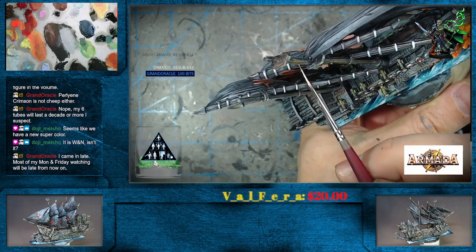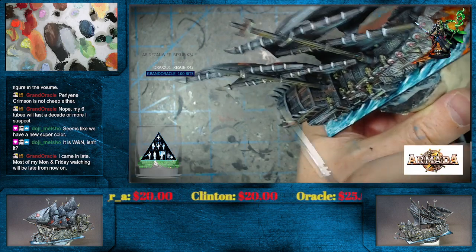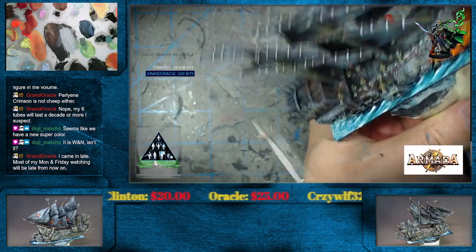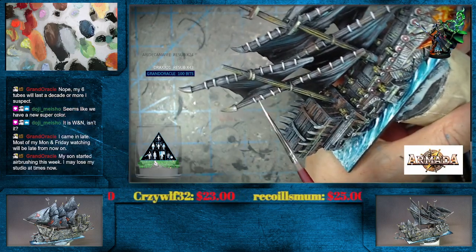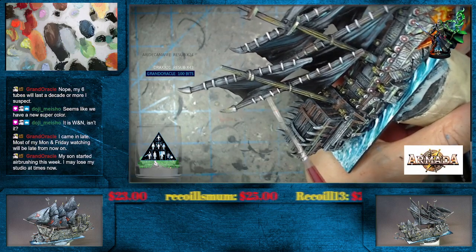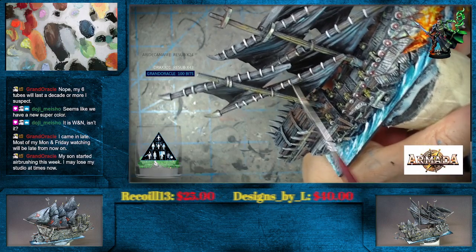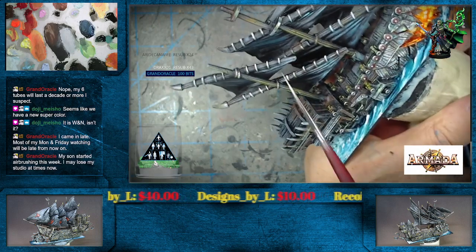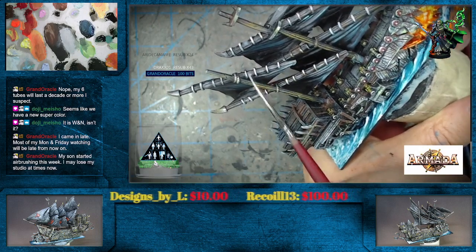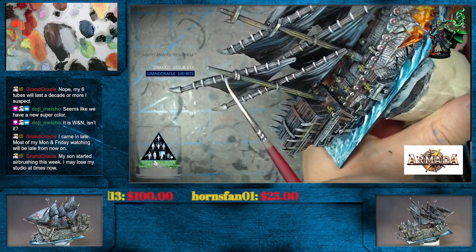Let's throw some of this in here now, a little bit there. A little more light on the spar itself. Separate that from the sail. Just realize we had not much over here.